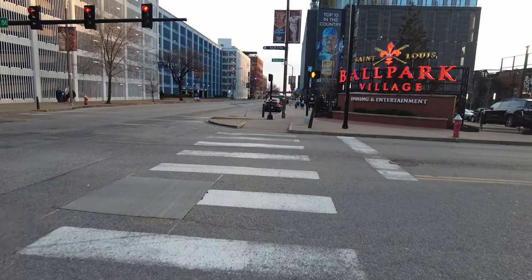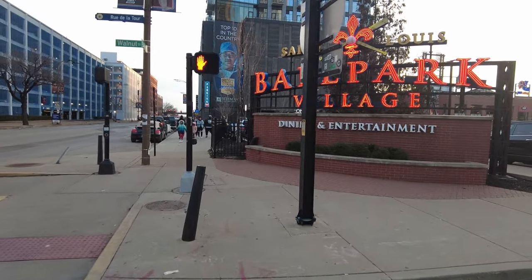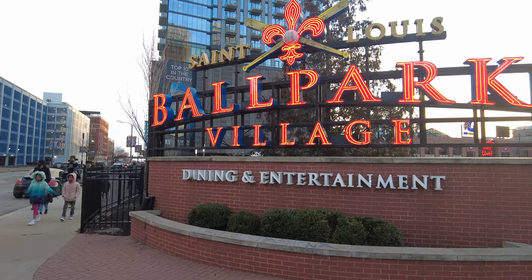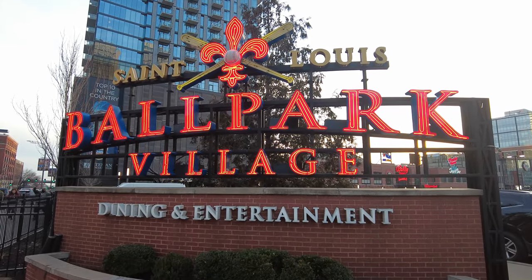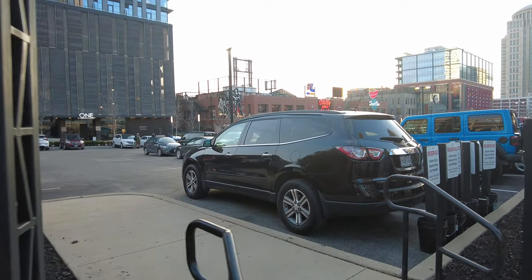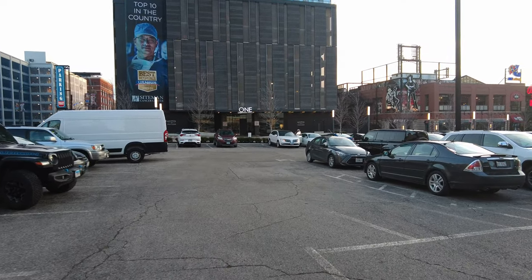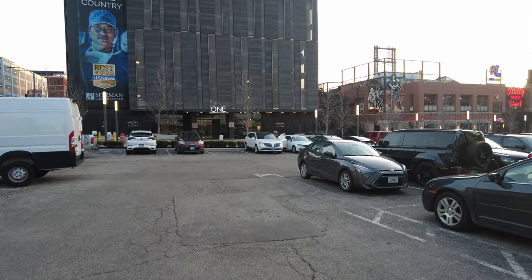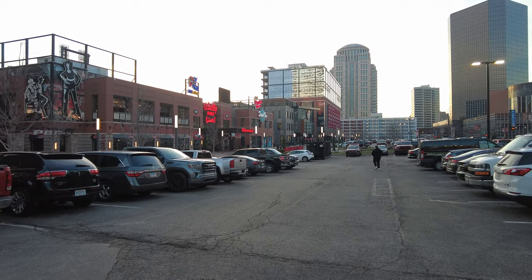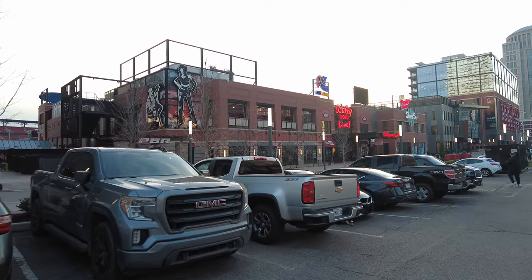Right, no cars are coming either way. Let's try to go through. I skipped that for a second because that car was playing loud music and I was like, no, I don't want a copyright strike on my video. There's a decent sized parking lot here.